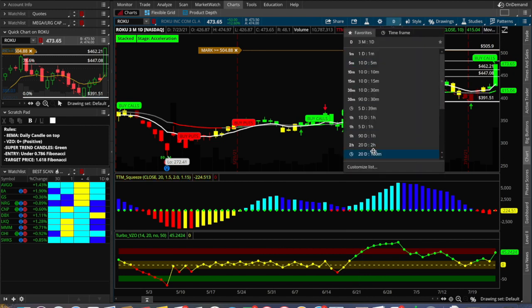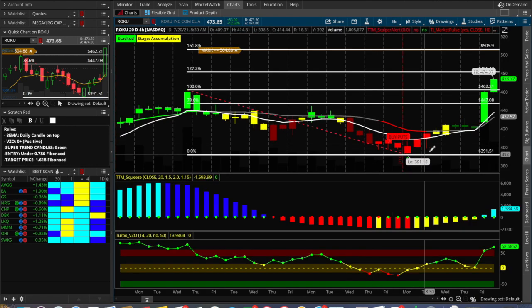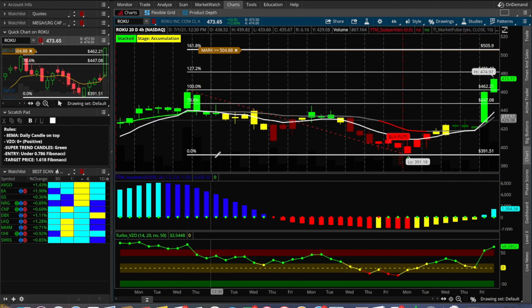So I'm not going by the daily necessarily. When I'm narrowing my picks down, I'm looking at that 4 hour chart, because like I said, I'm looking for a smooth transition from the top of the TTM squeeze, and it comes down and it's coming back up, right?